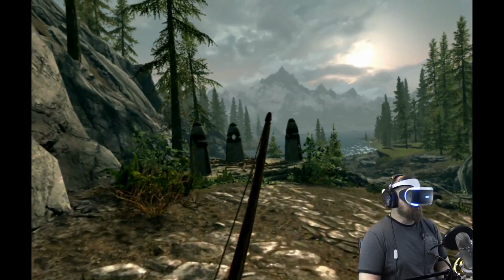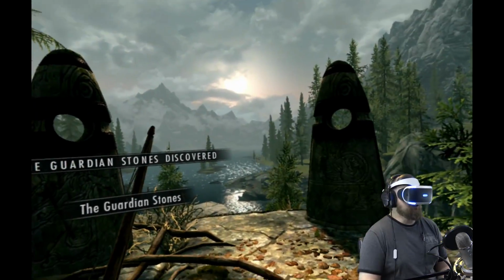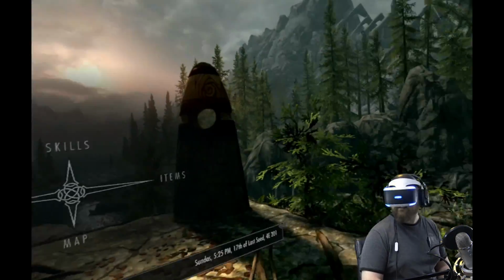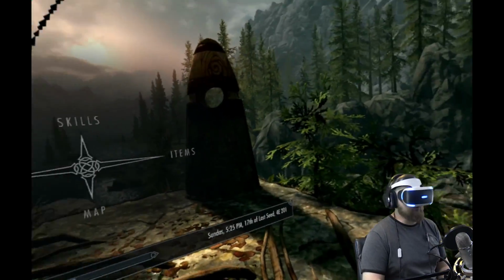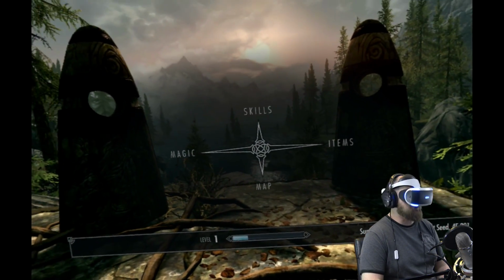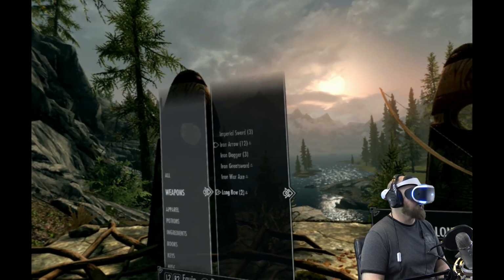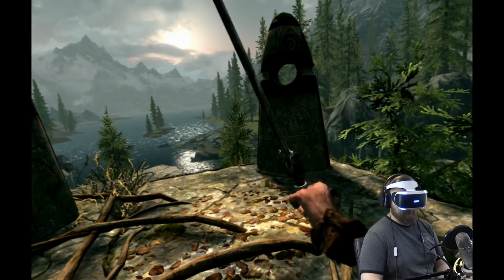So let's talk about a couple of things here. While I'm making my way to Riverwood, the inventory and UI system is fantastic. As you can see with the head movement, I can look all around the user interface. There's no issues like you tend to have with programs like Vorpex at times. So you can see here, everything's intuitive. I can go in, I can switch to Imperial Sword just like that.